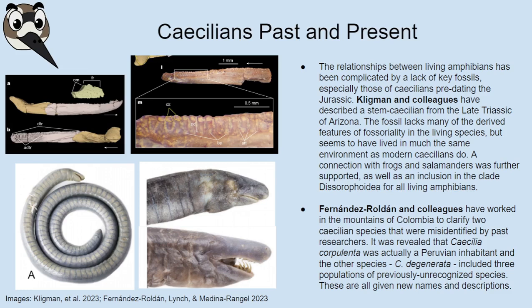Caecilia degenerata was found to be a valid species, but it did not live in such a wide range across the Colombian mountains as was earlier suggested, only within the southeastern areas. So that means that the other specimens that were assigned to this species, that were included across much of the Cordillera Oriental, were then found to be three distinct species in their own right, based on their measurements.